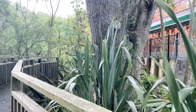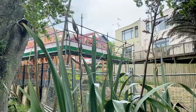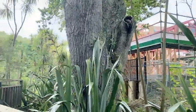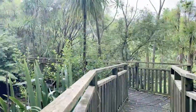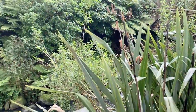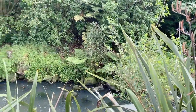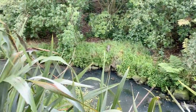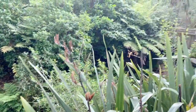Nice to see you. I'm just behind some housing here. A little bit of new housing that's happening. Well, how lucky are these people being right close to this? So we're going to be following the Oakley Creek, which you can just see down here. See the water? And we'll have a look, might see some birds.